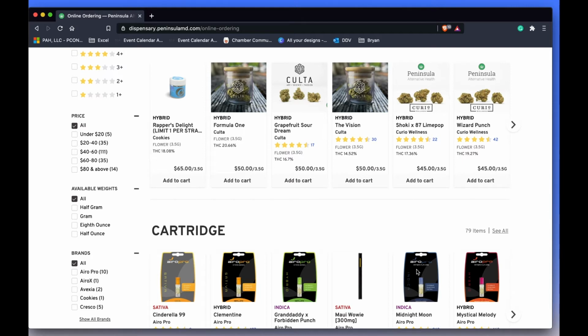So for folks that are looking to use cannabis products that would help with stress but are still looking to have the energy to do high-level activities, this is where I always go back to looking for really good citrus flavors. And I see one right off the bat with Culta's Grapefruit Sour Dream, 16.7% THC, so not too heavy over the top. Culta always has strong terpene profiles. When you pop the top and you smell that, you immediately get the citrus notes.